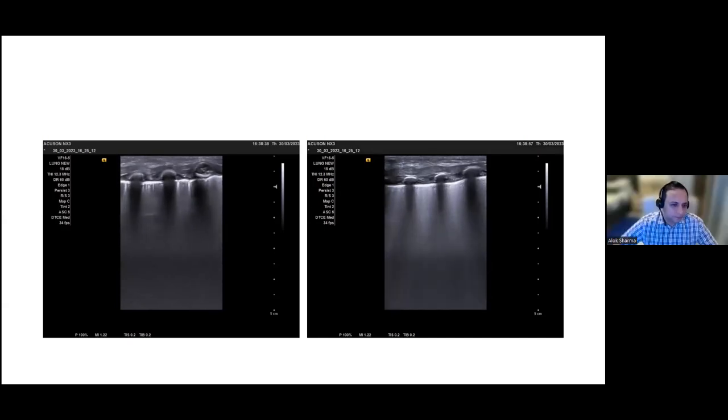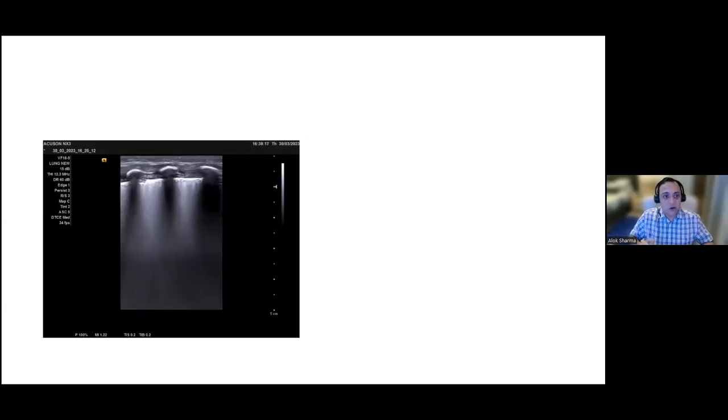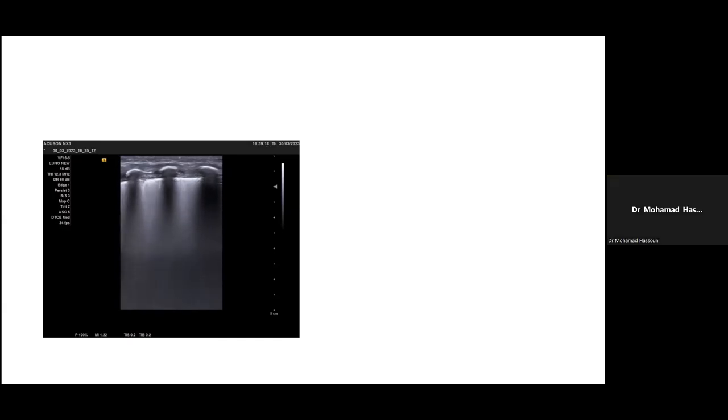And the last one, also the pleura is irregular, a little bit thick, with subpleural consolidation and complete white-out. So I think this is a complete B profile. So this will go with RDS. Beautiful images, very good quality. Your pleural line here is nice, horizontal. Oh, this is the last one, I think, but it's the same issue.